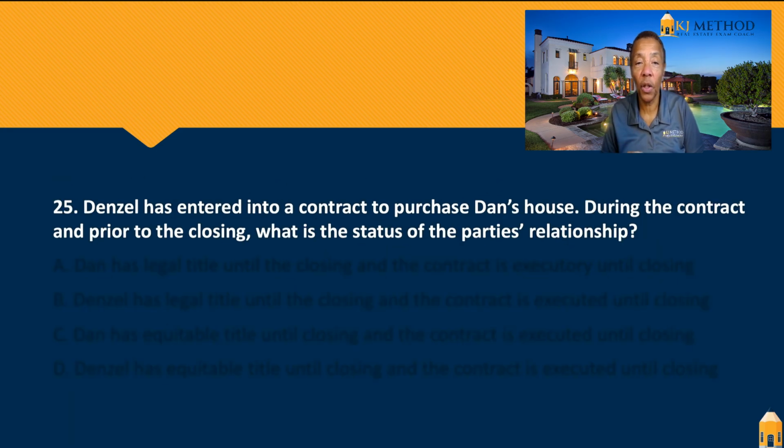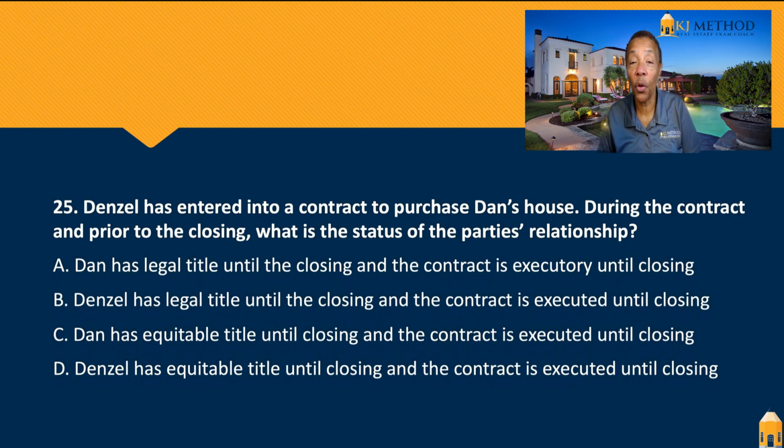25. Denzel has entered into a contract to purchase Dan's home. During the contract and prior to the closing, what is the status of the parties' relationship? A. Dan has legal title to the closing and the contract is executory until closing. B. Denzel has legal title until closing and the contract is executed until closing. C. Dan has equitable title till closing and the contract is executed until closing. D. Denzel has equitable title until closing and the contract is executed until closing.